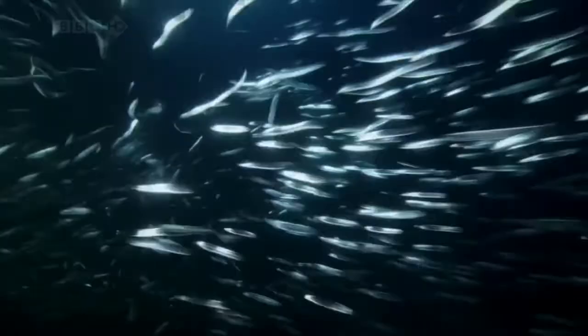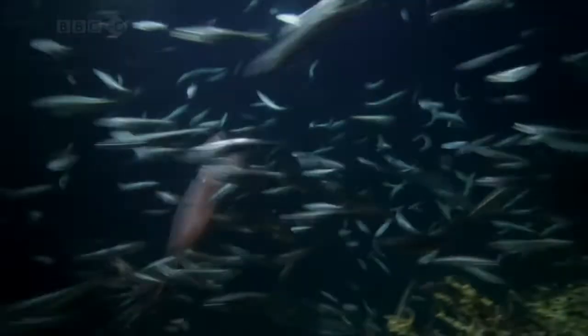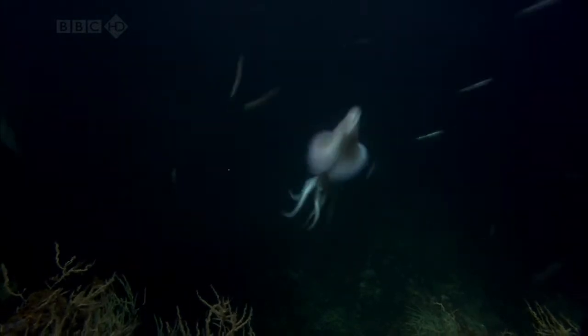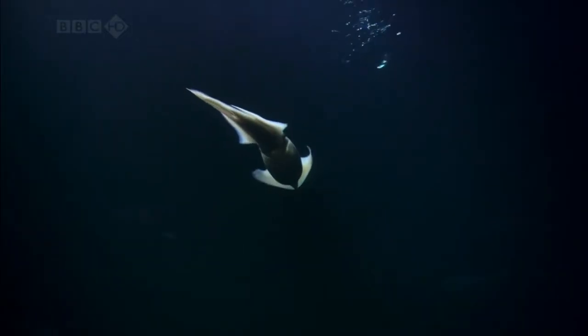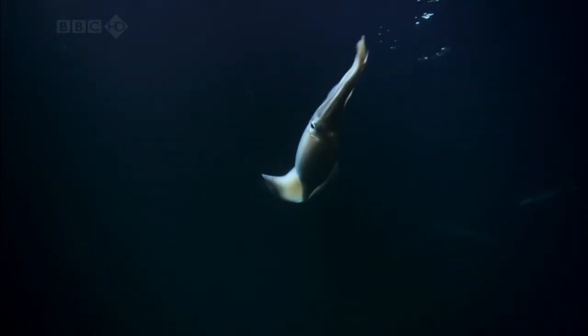By communicating so effectively, the squid, which are generally slower than the fish, are able to work as a team and pick off the school one by one. Each squid will eat several fish until they are all full, and then, quickly as they came, they disappear into the darkness.